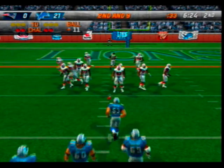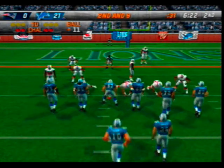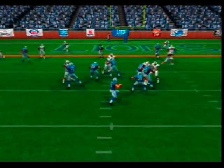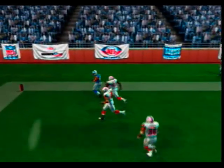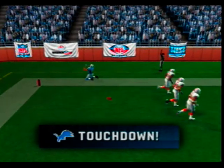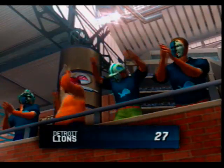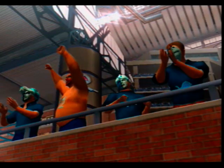They need 11 yards to get it into the end zone. 11-yard line. New England using three linebackers. Goes to the end zone. Touchdown, Detroit. Mark Woodruff had no trouble finding his receiver. He's now thrown for four touchdowns.